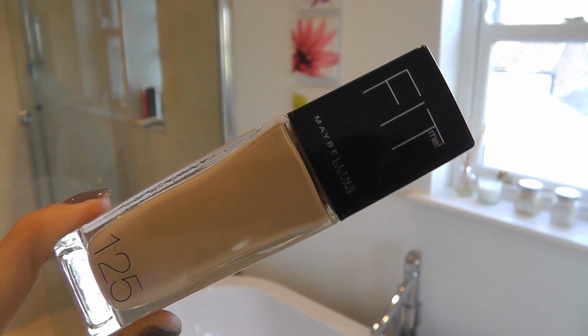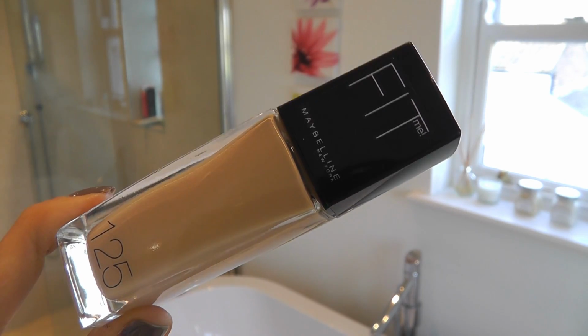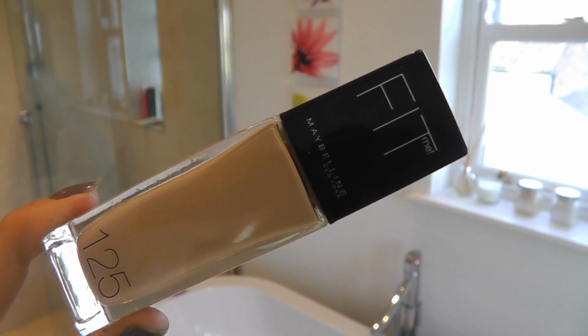I love it. My drugstore foundation that I could not live without would be this one by Maybelline, and it's the Fit Me range. This one is just in number 125, and I don't know if it has a number. Yeah, it's nude beige. This one is just obviously a much cheaper alternative to the MAC one. The MAC one is around £25, whereas this one is like £7 or £8. And I really like them.